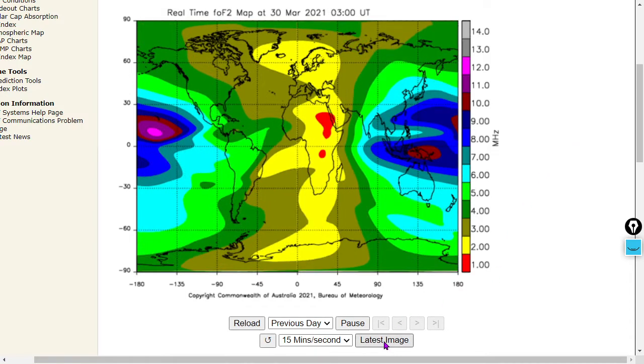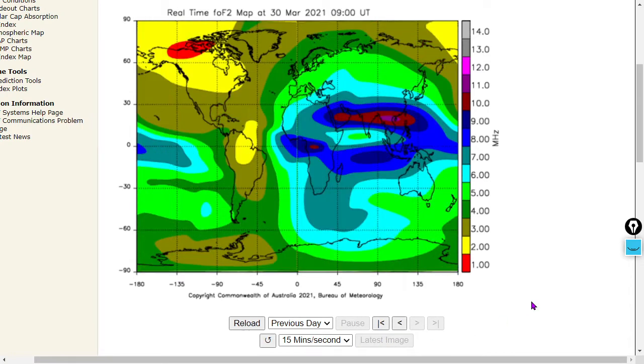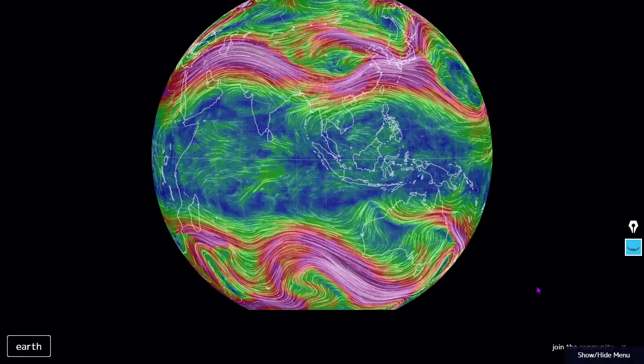And we're looking for higher resolution maps of this same stuff. If you've got links, let us know in the comments. Perhaps we'll feature them later. Here's the current image, the most current image at 9 o'clock Universal Time. And this data is derived from Australian Government Bureau of Meteorology's Space Weather Services page.